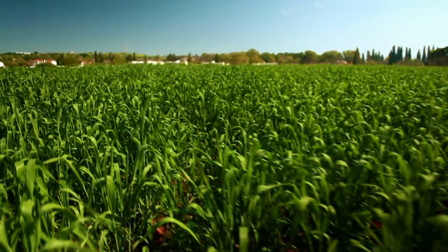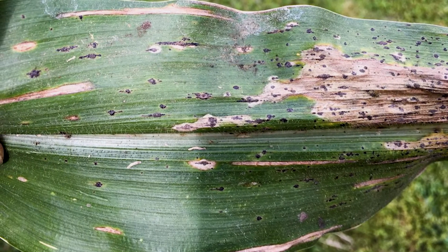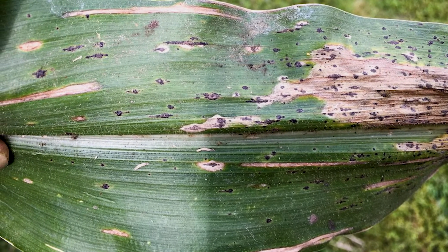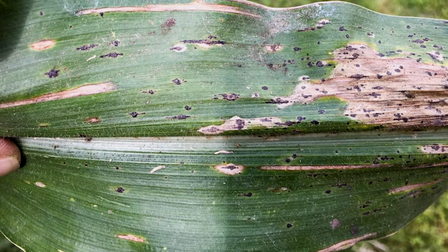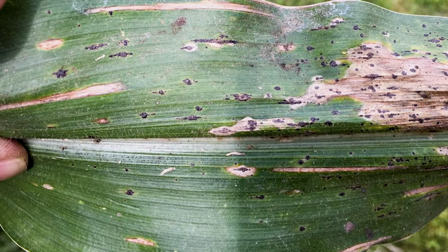Tar spot looks exactly like what you might imagine. It looks like small black dots of tar or black paint that have been splattered on the leaf. And so if you see something like that, make sure that it doesn't rub off, because it could be an insect or bird droppings. That's very common too. And if it doesn't rub off and it's raised, please send a sample to the UNL Plant and Pest Diagnostic Clinic so we can get a look at it, or give us a call so that we can make sure that it's not tar spot.